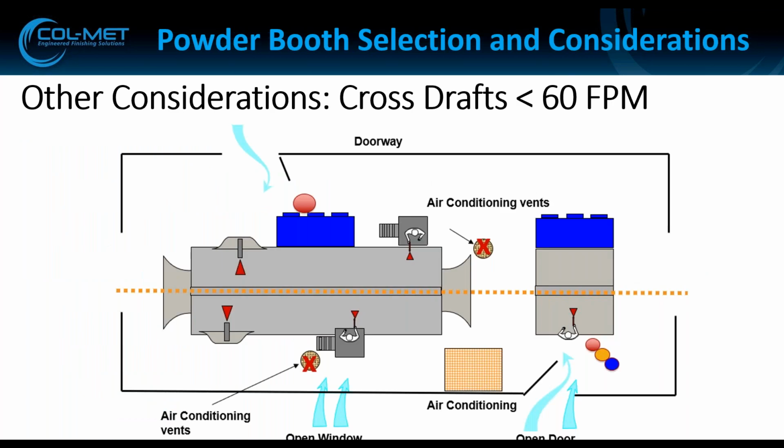You want to make sure you minimize cross drafts in the room. You want to design the room properly so that you don't have a cross draft of like 60 feet per minute, as this diagram shows, coming through the booth. It will take the powder right out the other end of the booth and move it right out of the room and all over your room.